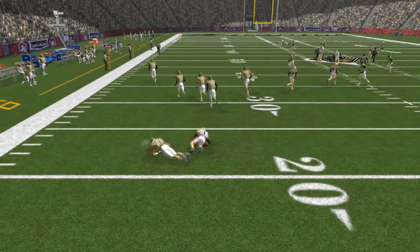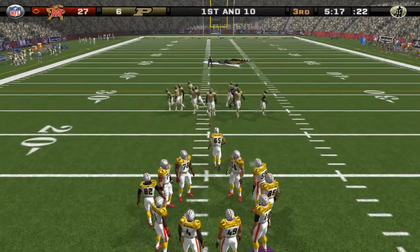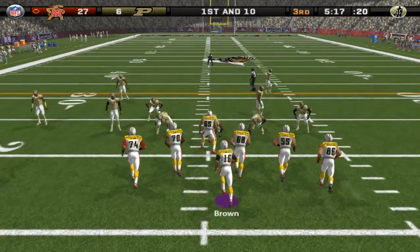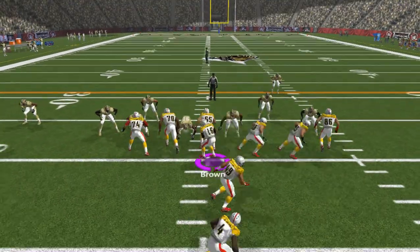Not much return room that time, and he goes down at the 21-yard line. Ball on their own 21. At the 21-yard line. First and 10. You gotta have it, D. Defense, get ready. They'll go from the I formation.